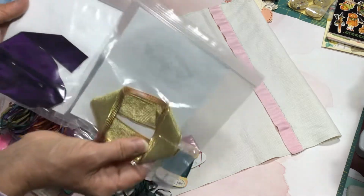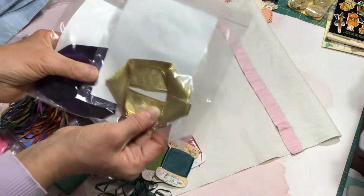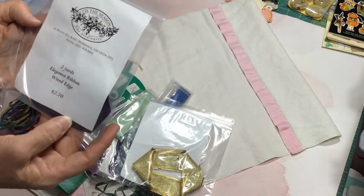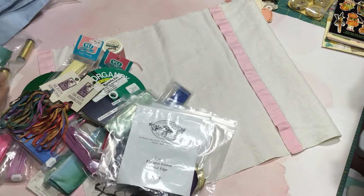Okay, here are some more ribbons. A deep purple, and then this gold. These are wire edged. Well, this one is wire edged. This one I don't believe is wire. Oh, wait, is it? Wire edge, yeah, on this one as well.